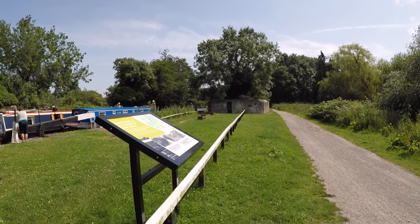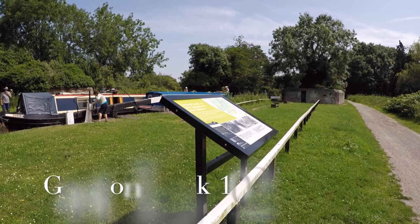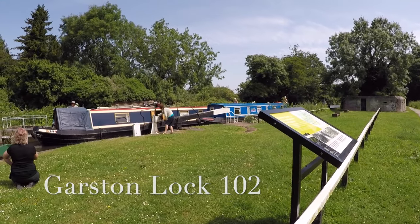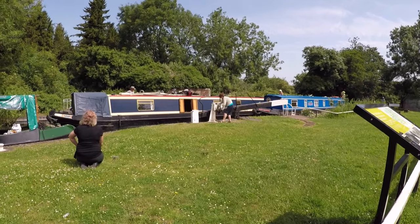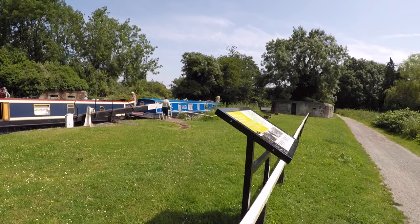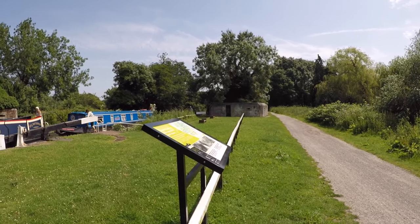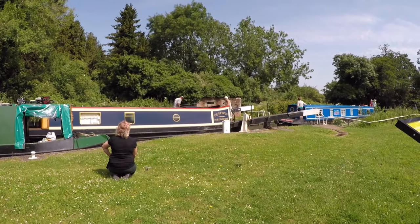Box down there. This is Garston Lock, number 102. A bit different here. There's actually two pillboxes, one this side and one the other side of the lock. It's quite unusual.